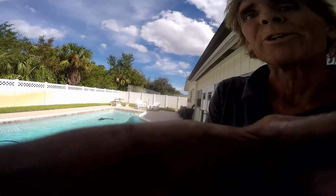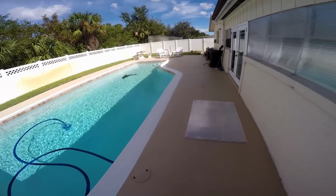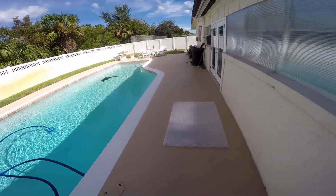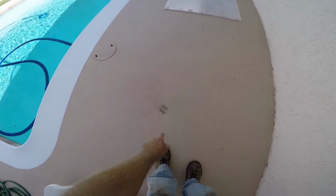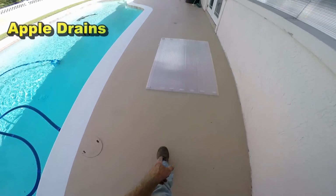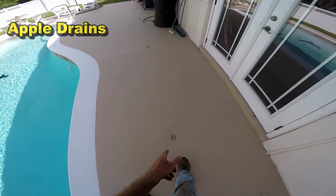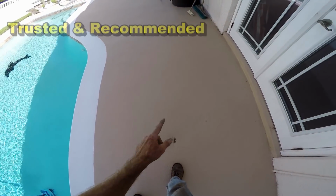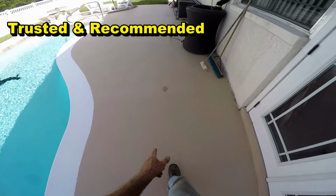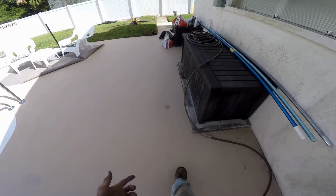This is a pool channel drain. Beautiful pool, probably installed maybe 30, maybe 25 years ago. You can tell because they've got the old style channel drains. And these are 1.25 inch pipes with grates on the top. They go down, there's actually a trap, and then it ties into the drain. It's only a 1.25 inch pipe down under here.